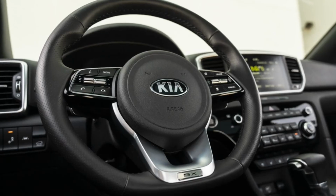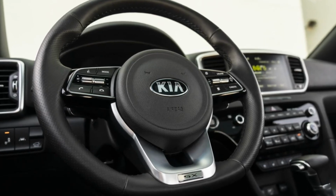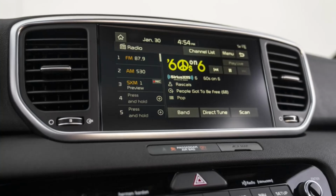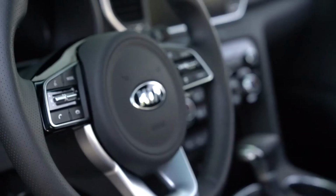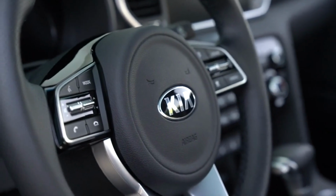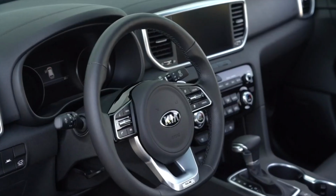Reliability. According to a leading nonprofit consumer publication, the Kia Sportage is expected to have average reliability. No major problems were reported for the 2018 and 2019 model year.